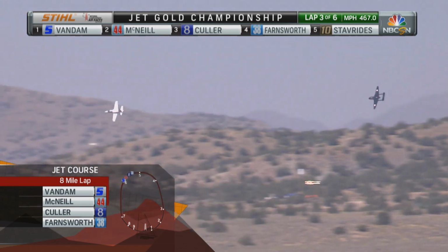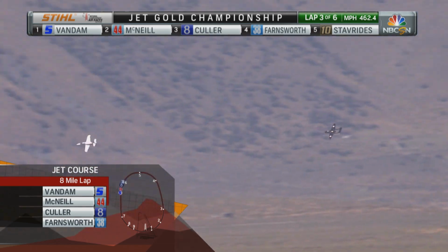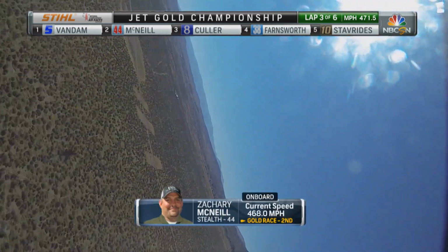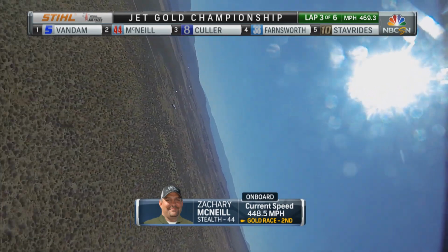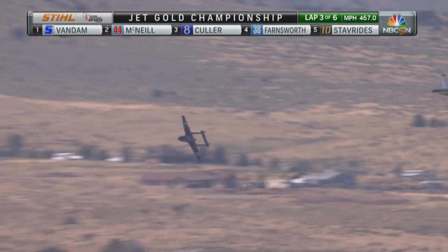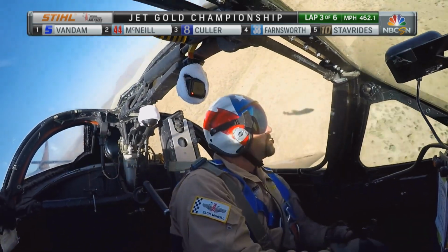Of course, this is the big course here, 8 miles in length. We're going around 6 times, so we'll get right under 50 miles total for this gold race. Almost 3 football fields per second is what they're traveling right now, Tommy. Pretty darn good racing in positions 1 and 2 in this 8-plane field right here. David Kohler's hanging there in 3rd place.